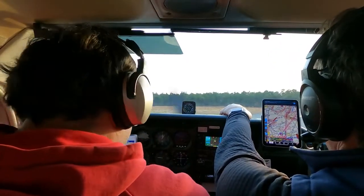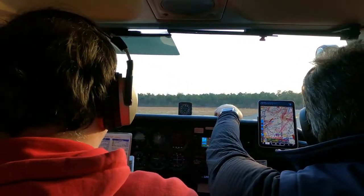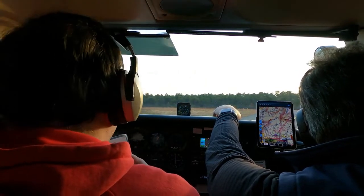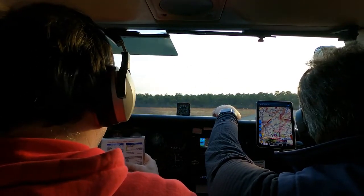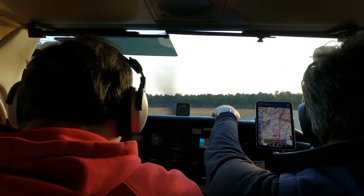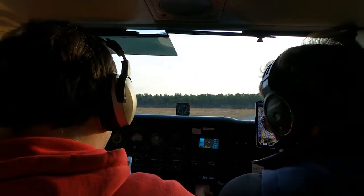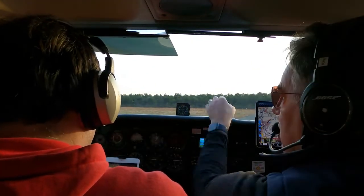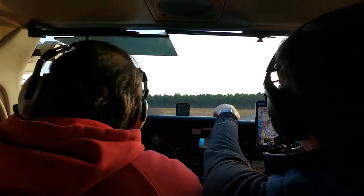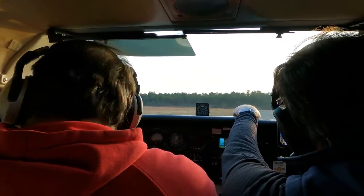Flaps as required, mixture rich, carb heat off, lights as required, fuel valve is on both, heading indicator set, and transponder 1200. I just want to be careful because he might do an engine out or anything. Let me make the radio call. Are you ready to go? I'm going to do my check. Ocean County, 62862, immediate departure, runway 32. Let's get out of here.